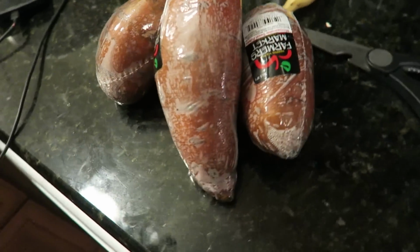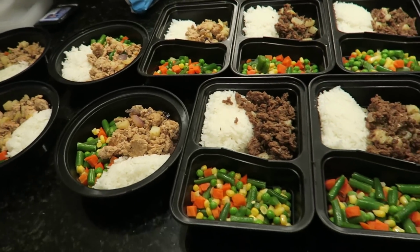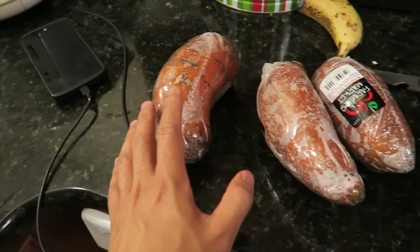Alright guys, so I went ahead and microwaved these. These are ready to go. They're just really hot to pick up. And I'm gonna distribute it pretty evenly. I don't know if my sister wants any, but I'm probably gonna throw some in hers. It's a good treat to yourself.